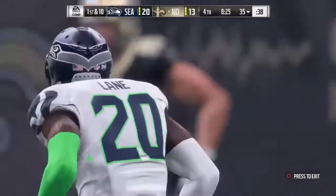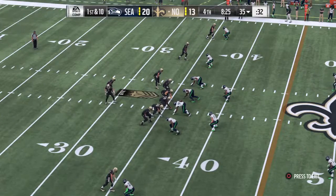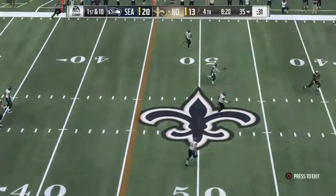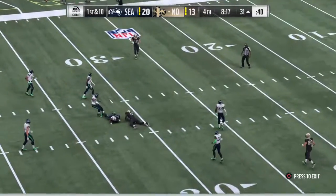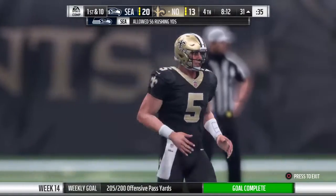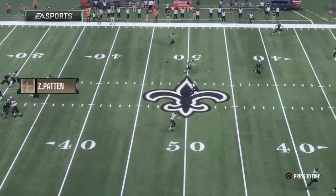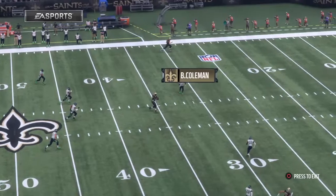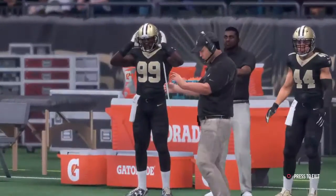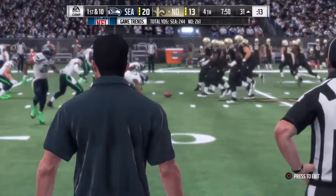And on the outside, they're playing press coverage. Now a play fake here on 1st down. Over the middle, the catch by Coleman. And he takes this one down all the way near the 30. A very nice pickup of 33 yards. First down and 10 now for the offensive group.